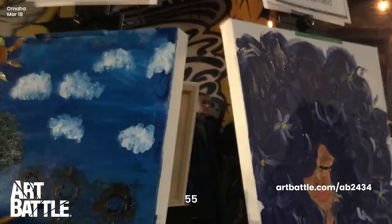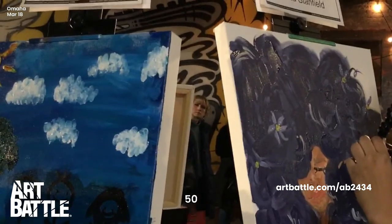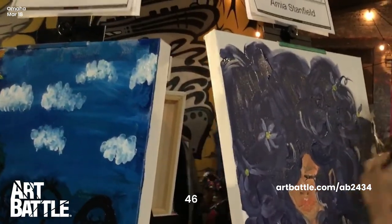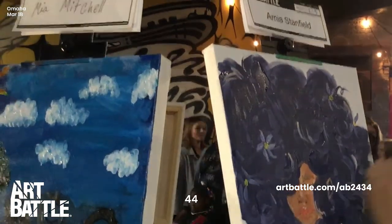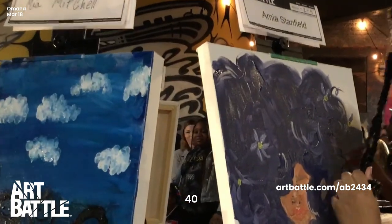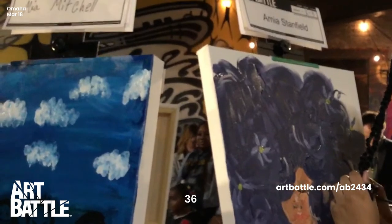Over here with our wild card and with Amia, we can see that Amia is adding all of these kind of whimsical elements of florals within the hair, just really giving us this kind of moment of softness. We have a contemplative kind of calm expression from the character that she's painting.